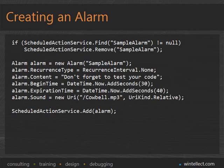We first used the new Scheduled Action Service class, specifically its find method, to make sure that the alarm that we're about to create or register isn't already created and registered. In fact, in this case, if I find that it has, I delete it so that I can create a new one. Then I create a new alarm object and initialize a few properties.